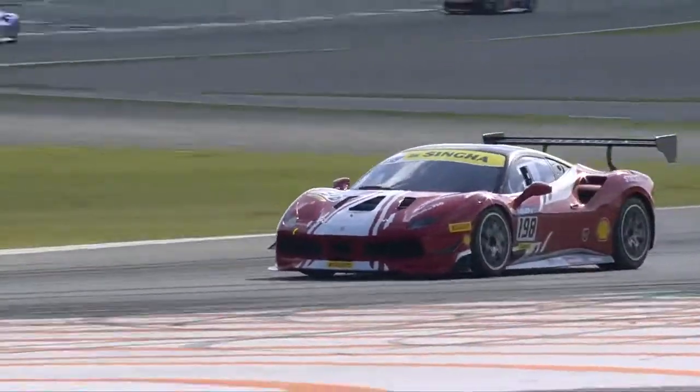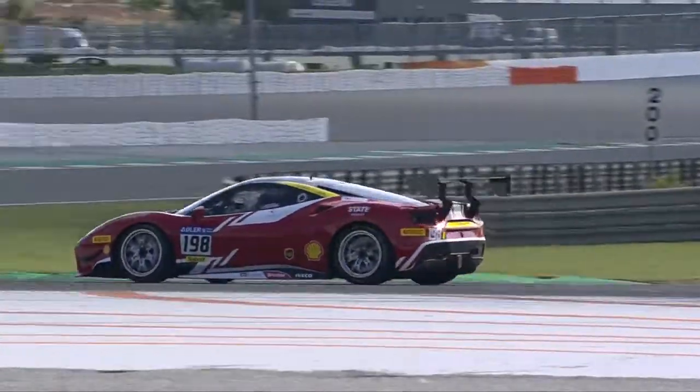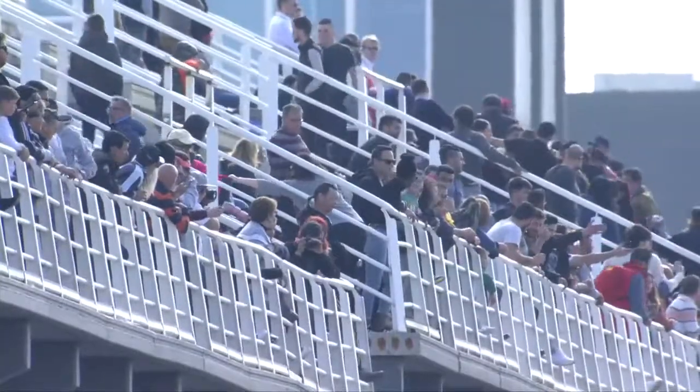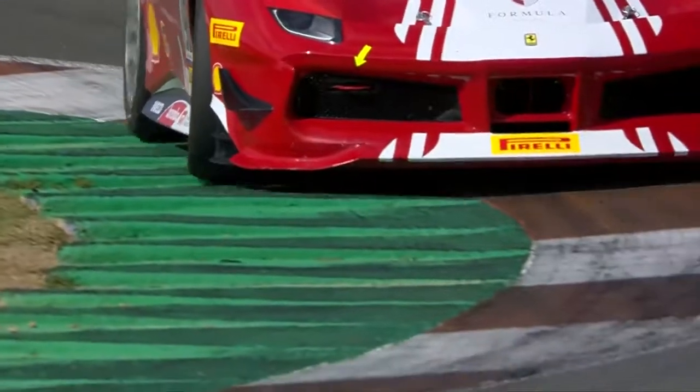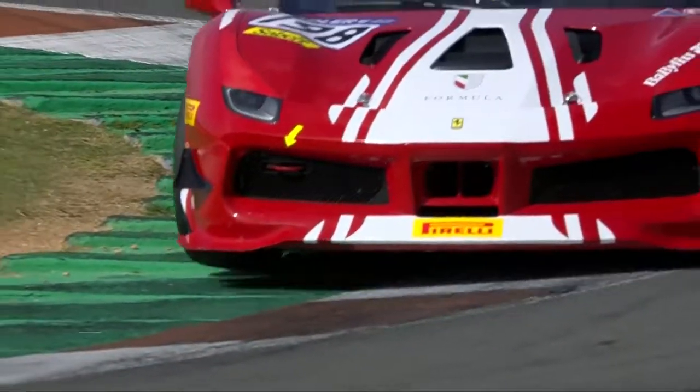So Eric Chung, race winner. Did Eric pick up a time penalty? He did not. Clean race from Eric Chung in terms of keeping it within the white lines, and well done to him.